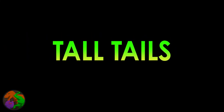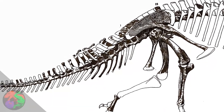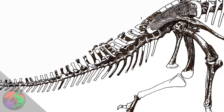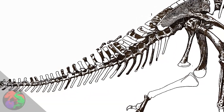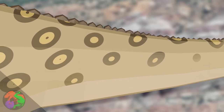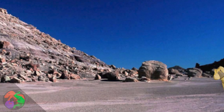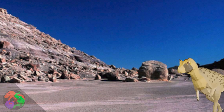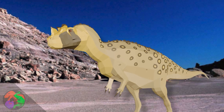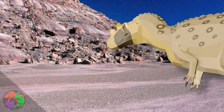Tall tails. If we take a look at the front part of the tail of Ceratosaurus, you'll notice that the neural arches of the vertebrae are tall and do not bend backwards as far as other theropods. This means that the tail would have a very tall profile in side view and was also quite wide. A tall, wide tail allowed for big caudal femoralis muscles, which attached the thigh to the tail, helping the animal move the leg in intense ways for running. All this suggests an animal that used its tail a lot.